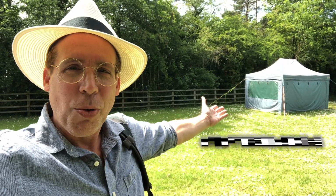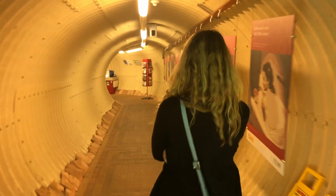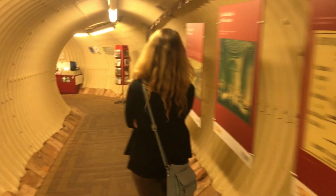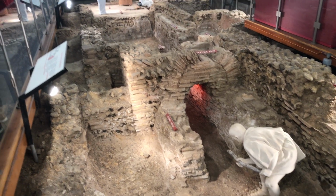And here we are at the Roman baths. I'm pretty sure it's this way, actually. Around the same time it was discovered, a motorway was due to be constructed right through where the bath complex was. So a steel vault was built over the bath in order to preserve it. Today you can access it through a tunnel which runs beneath the motorway. Yeah, this is amazing.